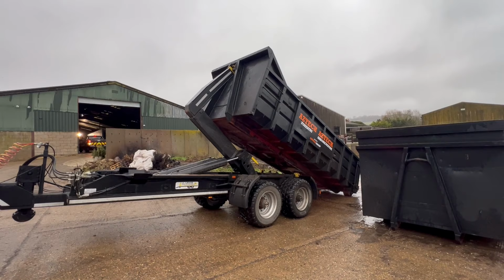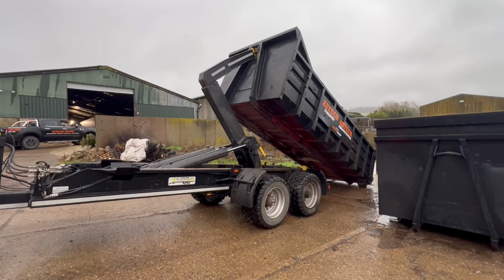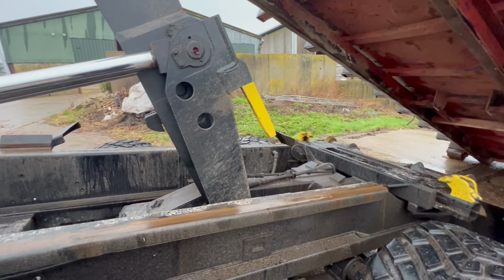Quick video of how the hook lift trailer works. So you slide the bin all the way back. There's a ram in here, this comes up and down. So you push the bin all the way to the back, which then unlocks this center joint in here, which allows it to come up and over. If you wanted to tip normally without rolling it off, it then pivots off the back there.